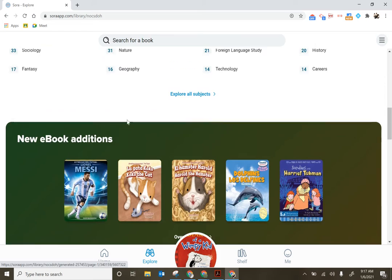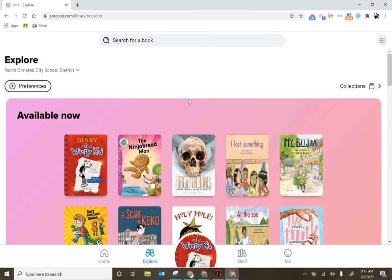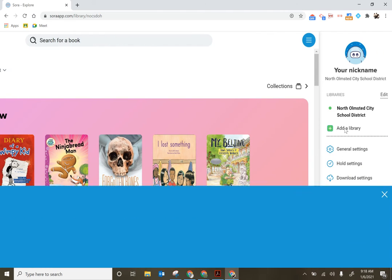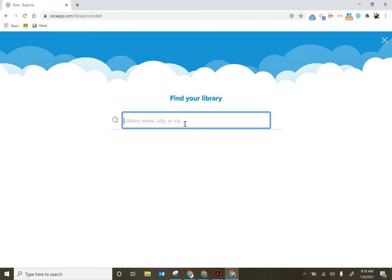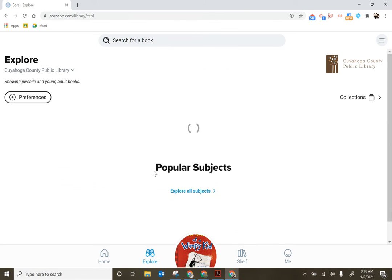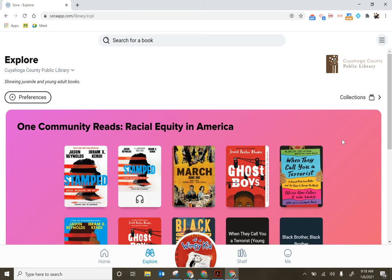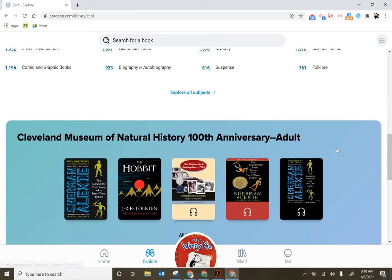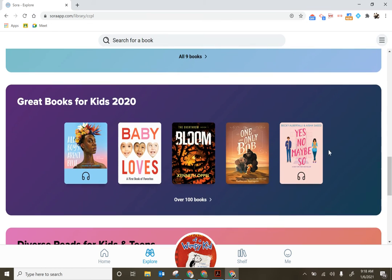Now, we're going to talk about the connection to the public library. The very first time you need to set up this connection, you're going to click the three lines in the upper right-hand corner, select Add a Library, and we are just going to put in our zip code, 44070. And this is the Cuyahoga County Public Library. This is our school library. You're going to click This is my library, and you're ready to roll. You are ready to start borrowing books and taking a look at what is here.